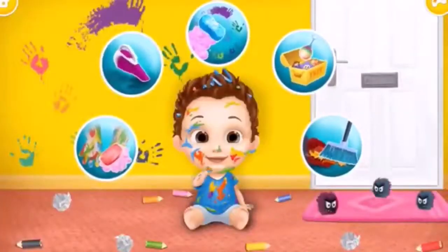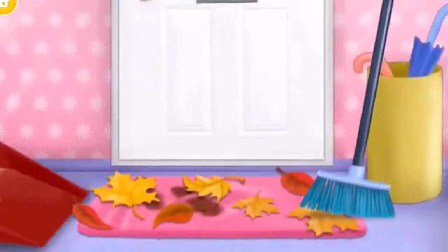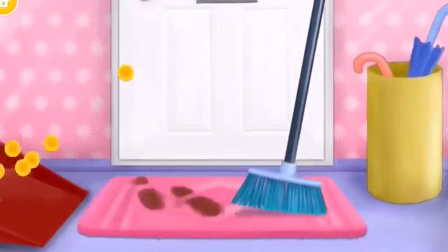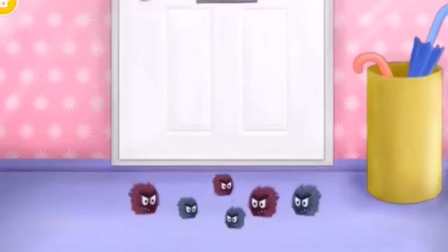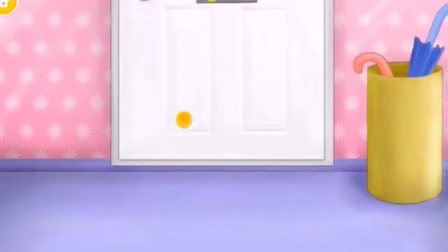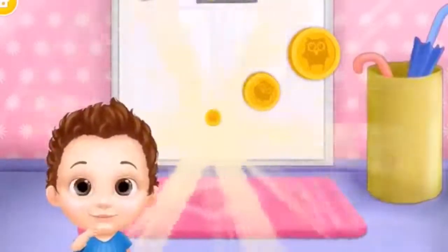It's time to clean up. Help me to clean this carpet. Let's clean this stain. Oh no! Let's get rid of these dust monsters. Thank you! You are the best!